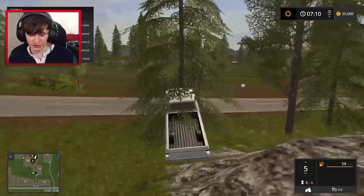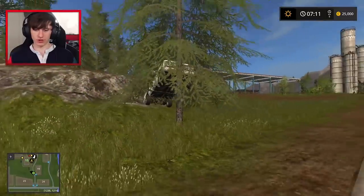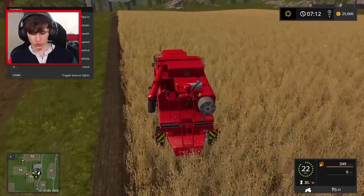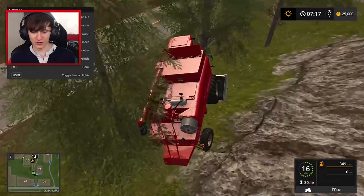Oh, I crashed and I hit a tree. Oh, no, I'm stuck. Oh, my good God. Okay, okay. Run away. We might be able to get the car out if we use another vehicle. Okay, here we go. What happens if I press O? Oh, my God, I'm shoving my pipe out. Here we go. Don't worry. There you go. You're welcome.